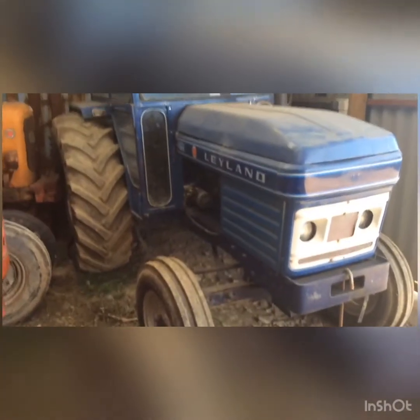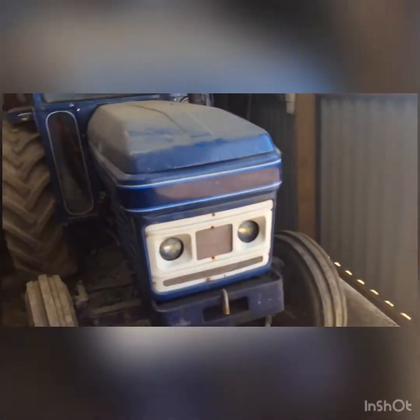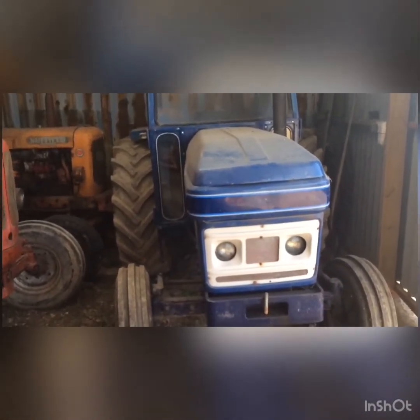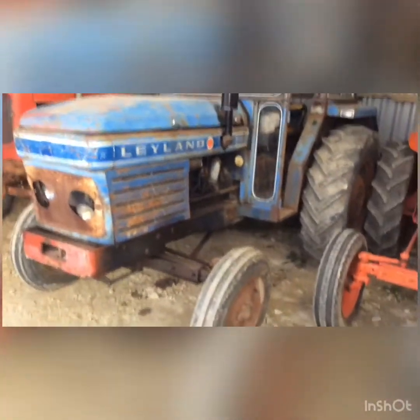Again, it's still this horrible bloody Nuffield gearbox inside it, and wrist cracker and all sorts. So I thought they got it right when they built the Leyland, but it's not quite as good as I thought. And this one, this is the last one I bought. No, it isn't the last one, but it's coming on. I've had that one about 3 years.